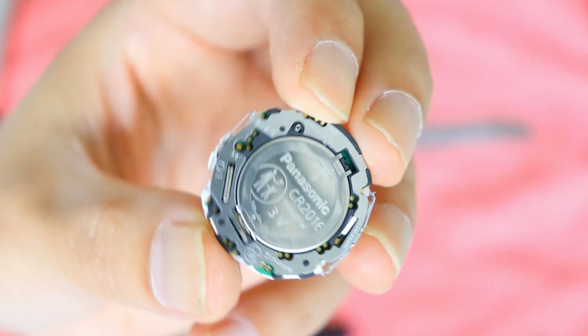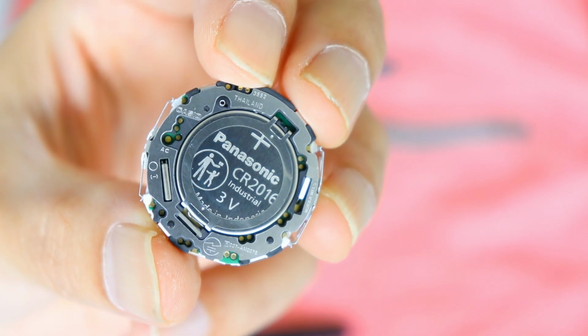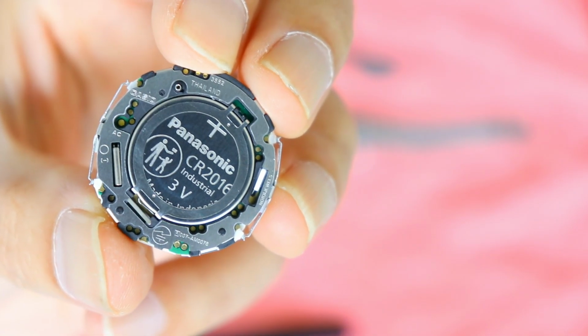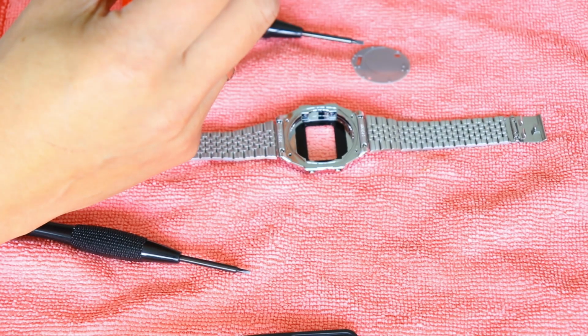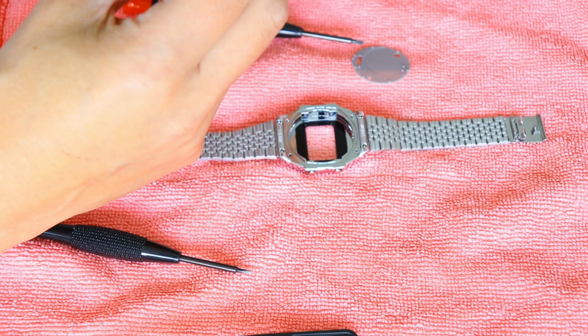There is a metal covering holding the battery in place, and normally in other Casios you can latch it open with a small screwdriver. I don't know whether this is a deliberate design function or whether I was doing something wrong, but I was not able to release the battery by myself. So it seems like when it comes time for a battery change, I'm going to have to take it over to a Casio technician. And without being able to take the battery out and measure it with a multimeter, I am unable to confirm if Casio is shipping this watch with a lower powered battery.